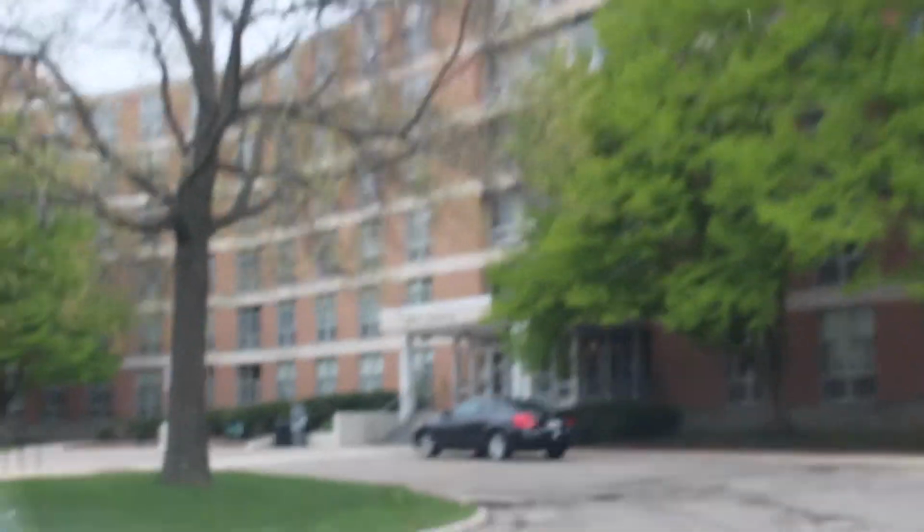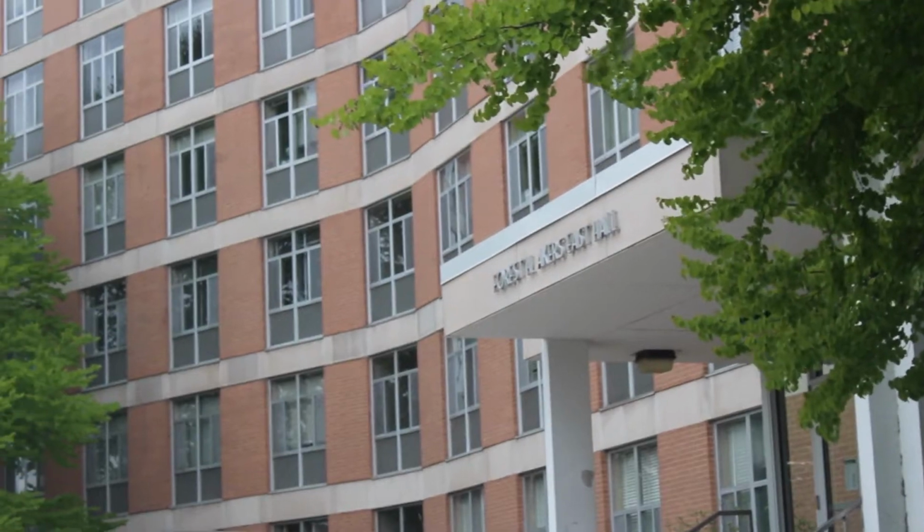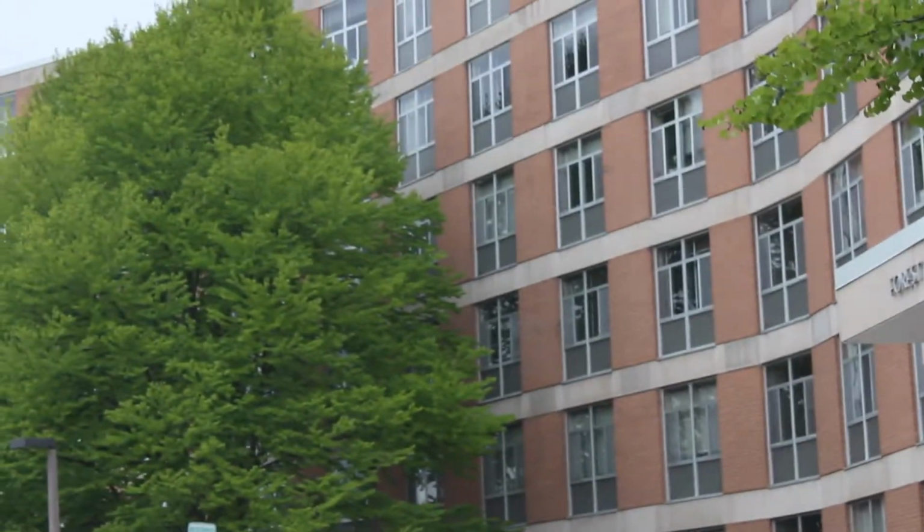These can be single, double, and quad style rooms, which have suite style bathrooms, and Holmes Hall houses the Lyman Briggs College.